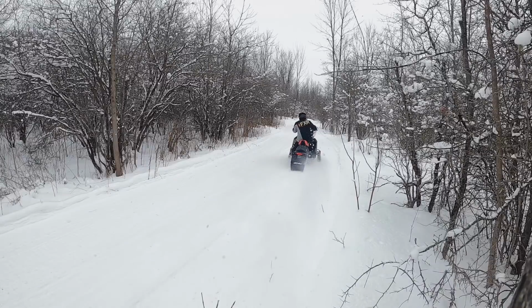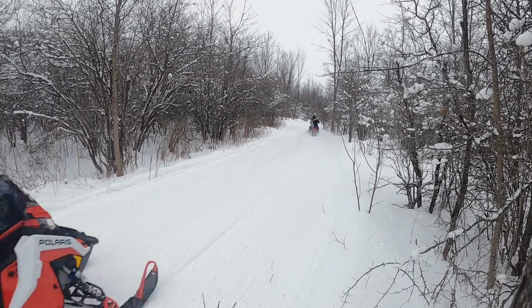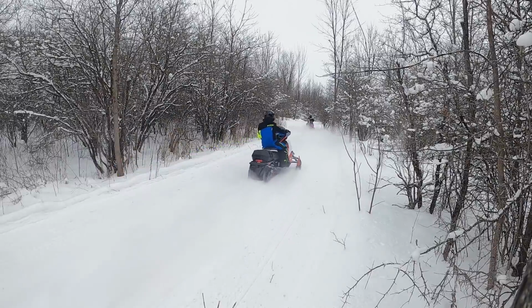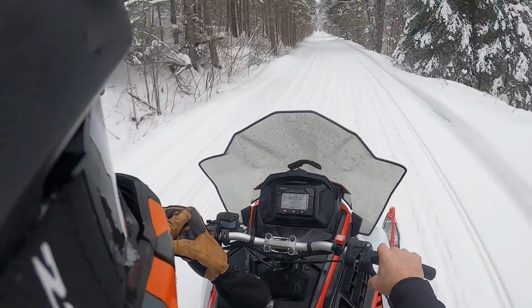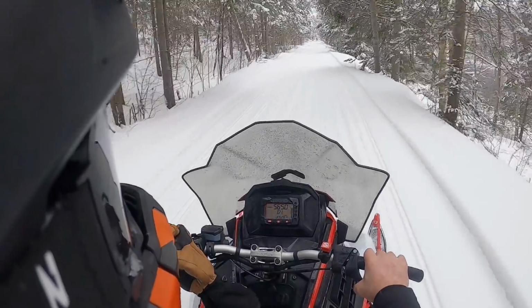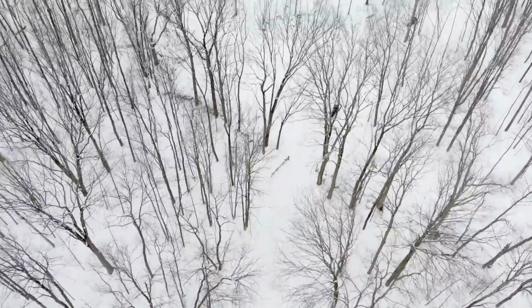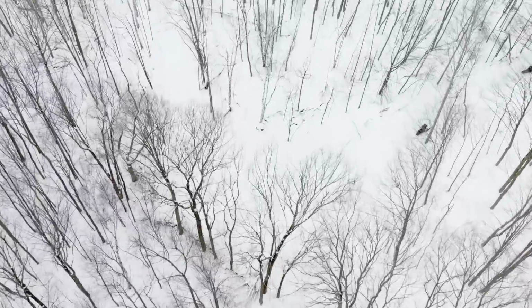Next, between these two machines, there is no question which one is the warmer of the two to ride. Even equipped with an aftermarket windshield on the new design of the Matrix chassis is noticeably better. From your hands, to your body, to your head, to your helmet, air management is better on the Polaris. In cold temperature, there is no question which sled I'd rather be on.